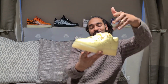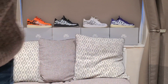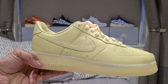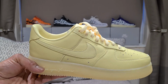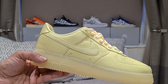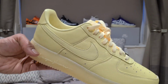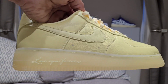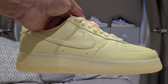Yeah, let's show you this in detail. That would be the fair thing to do. So, like I say, we have this bold, I'm gonna call it a lemon frost, like a very lemony upper midsole. Everything about it's yellow, really. The swoosh, the laces that are currently in, everything in that yellow. But we have this almost translucent midsole.